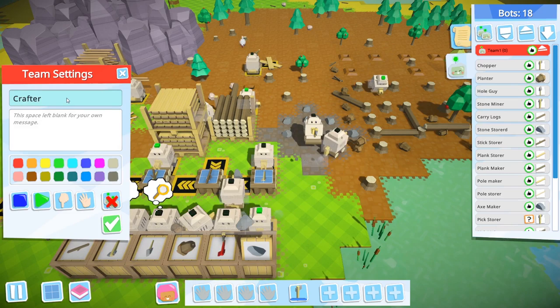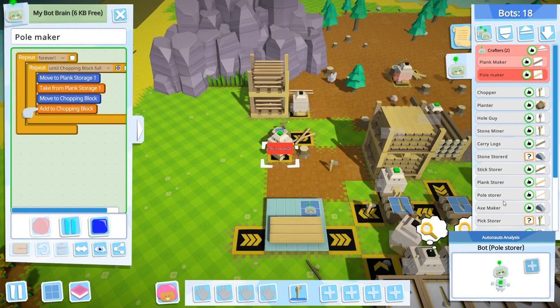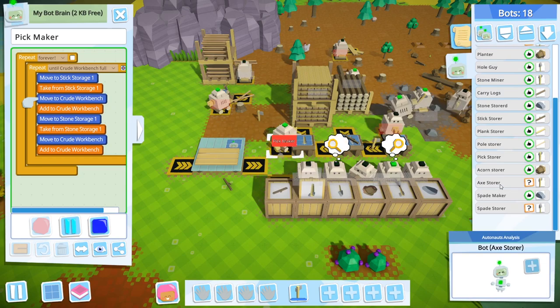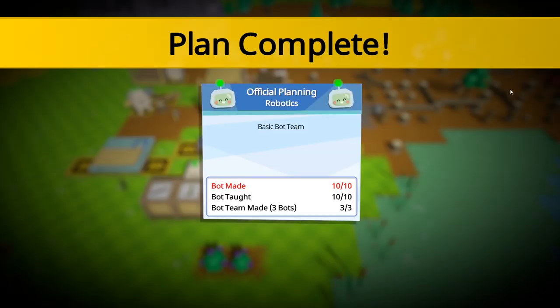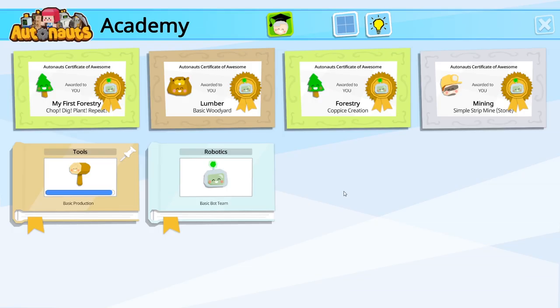I'll have Team Crafter, and then we'll just drag all the crafty type lads into there. So we need Plank Maker, Pole Maker, Axe Maker, Pick Maker. This is why it's good to give your lads really obvious names. Ah! That's already completed the thing. I've done three bots in a team. So that completes this.